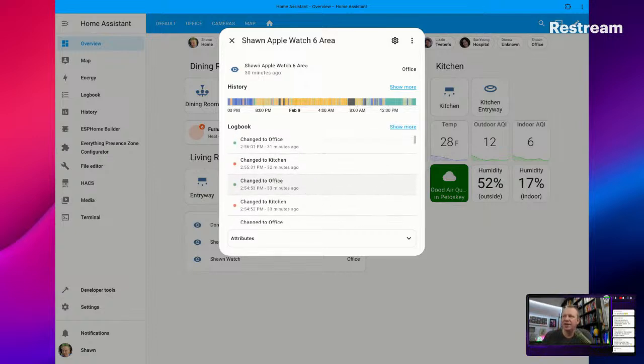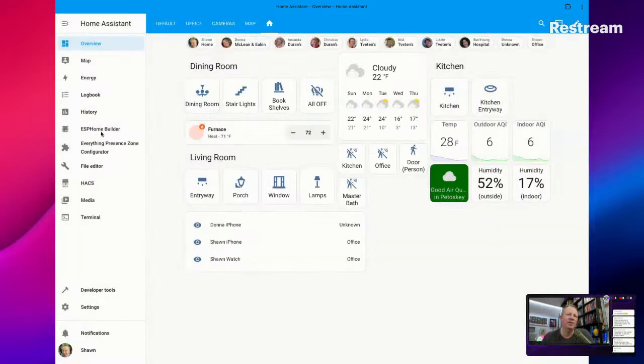And yeah, what it does is it judges the signal strength of Bluetooth to the individual proxies, and whichever one has the strongest signal, it says that's what room you're in. So I don't know, it's kind of cool. I think it's pretty awesome anyway.